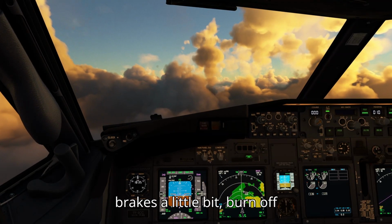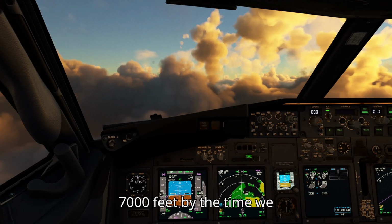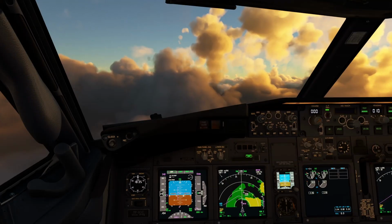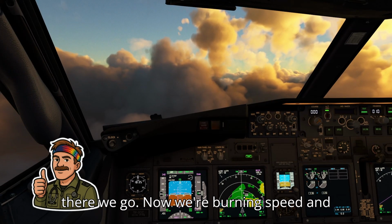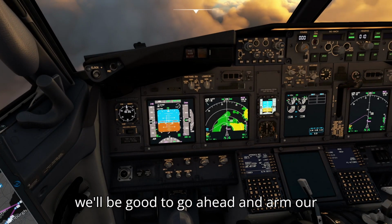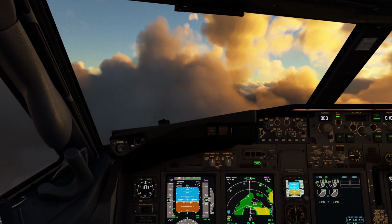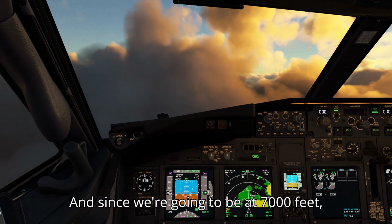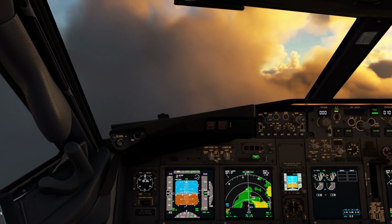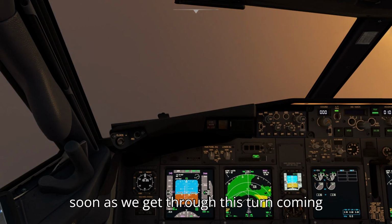So let's hit the brakes a little bit, burn off some steam. We need to be at 7,000 feet by the time we start making this left turn. So there we go. Now we're burning speed, and we can drop our bubble depth back down, and we'll be good to go ahead and arm our ground spoilers. And since we're going to be at 7,000 feet, probably as soon as we get through this turn coming up.